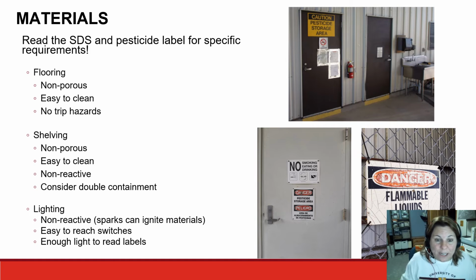Lighting, non-reactive. Sparks can ignite materials or fumes that are in the place. You also want to make sure that you have easy to reach switches, that you don't have to meander halfway through a dark storage room to find the switch to turn it on to be able to see what you're doing. And then enough light to be able to read labels. So again, mistakes are made. People go in there, they're looking for an M word, they can't really see anything, so they just pick the first one and it ends up being something that they don't need. And then there's always a chain reaction there.